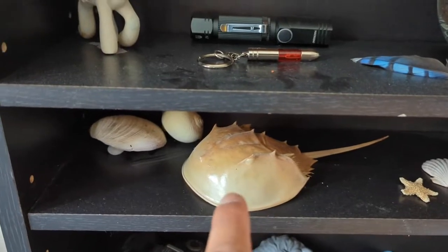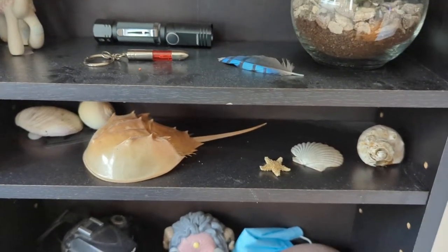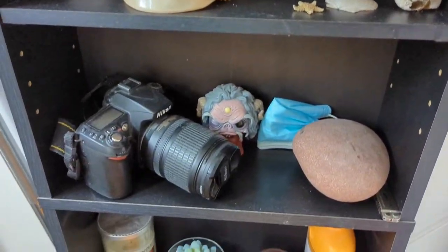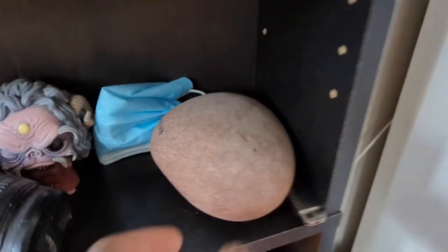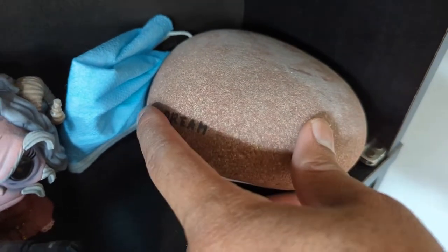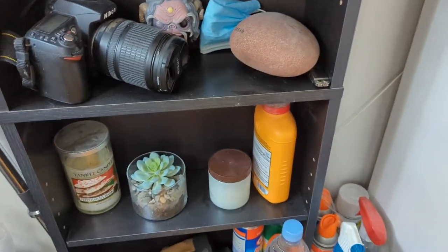This I actually found in, I think, Cape Cod. With my fiance, my old camera. This camera's been on so many adventures. This is actually from, I'll have to get my fiance to remind me of the artist that's from.